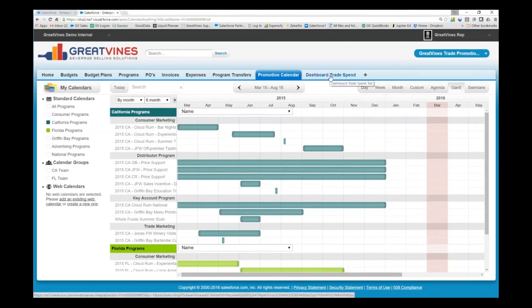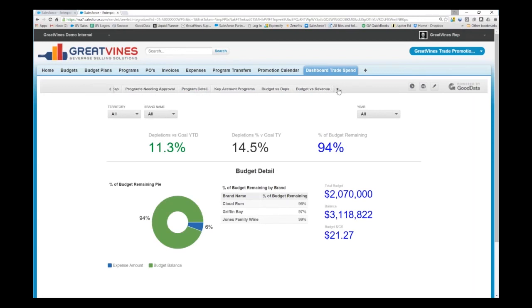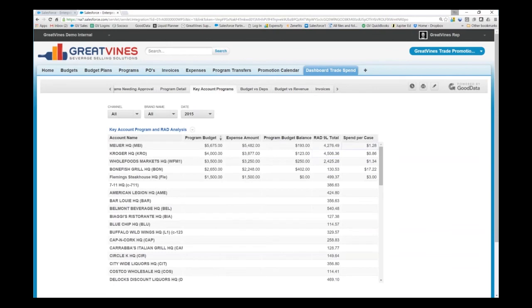Can I see hard numbers of actual spend per case? Yes, you can. And while the analysis is sometimes complicated because different programs may be running maybe only for a specific channel or a specific account during a specific time period, you may need to develop custom reporting to be able to do that, but we have that capability here in our analytics tool. I showed a few things before, and like this screen here, you can see I've got a spend per case calculation or metric because I do have all the depletion and sales data in GreatVines, and I've got all the budget and expense data here too. So yes, you can do that.